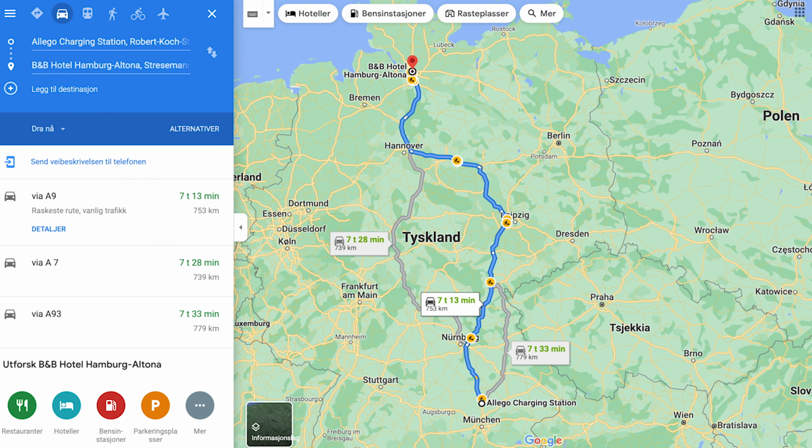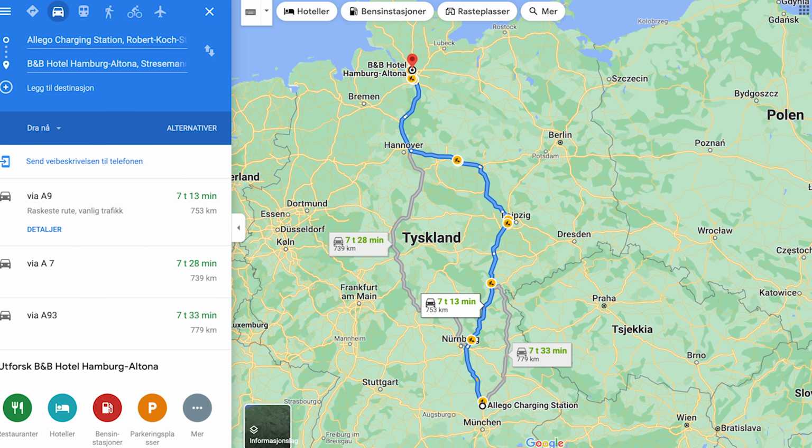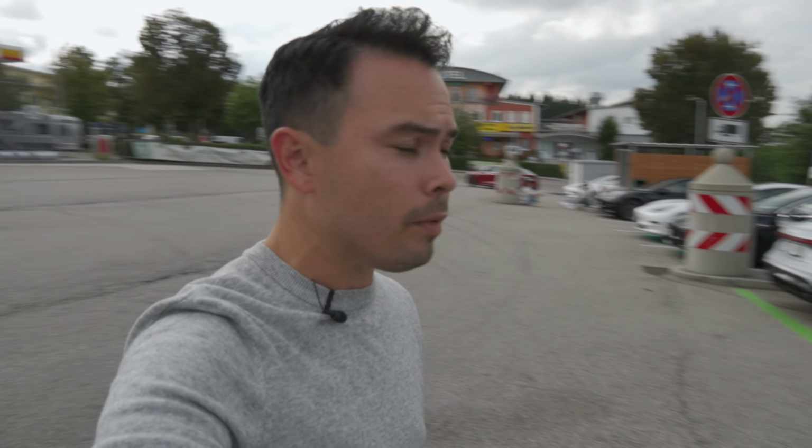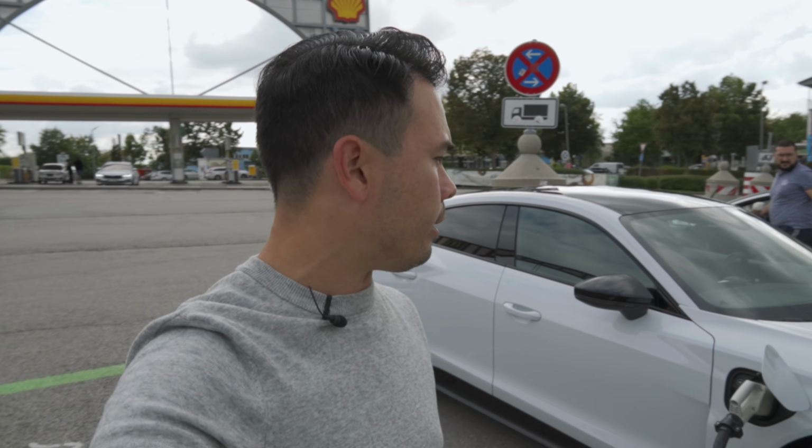Today we're going from Munich to Hamburg. We're starting here in Gegenhausen, about 50 kilometers north of Munich at these Lego chargers. The reason we're starting here, and the reason why it's soon 5 o'clock in the evening, is because we are gonna try to go as fast as we can on the Autobahn today from Munich to Hamburg.